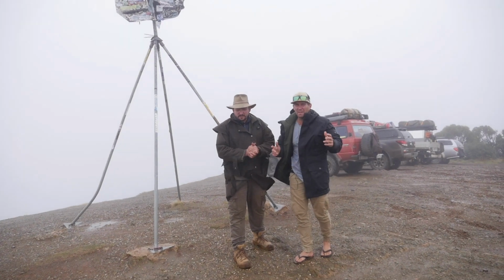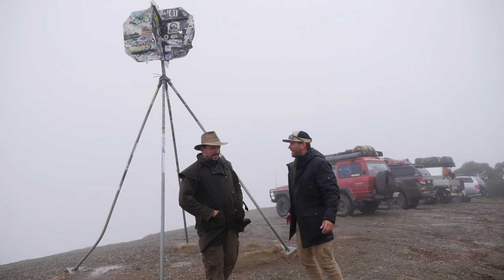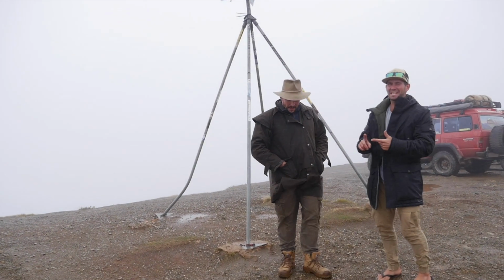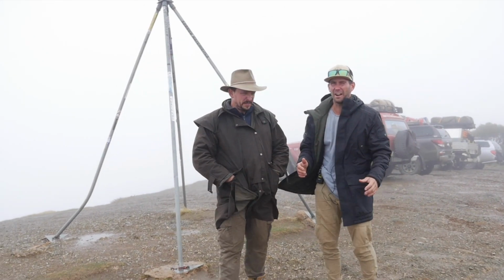So we made it to the top of the Blue Rag track. This is the trig at the top. Usually, apparently there's supposed to be 360-degree views here, mate. What's going on? Normally mountains as far as you can see, all the way around. And now, it's a pretty slippery climb up here. It made it a bit interesting. And now, dead set, if it doesn't snow in the next 10 minutes, I don't know what's going on, eh?